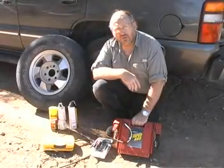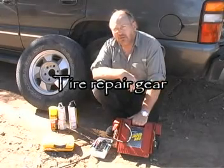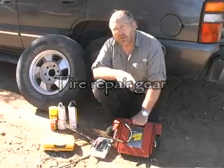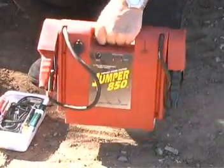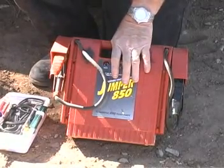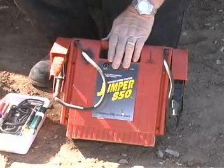Well, since we're in a situation, I thought it might be a good time to talk about some of the stuff you ought to have with you in your car in case there's an emergency like this one. Let me start with this little battery here. This little battery is like a jumper battery. It actually has about 850 amps of cranking power. So if the battery were to go dead while I was back in the woods or in the desert, I'd at least have this power supply.